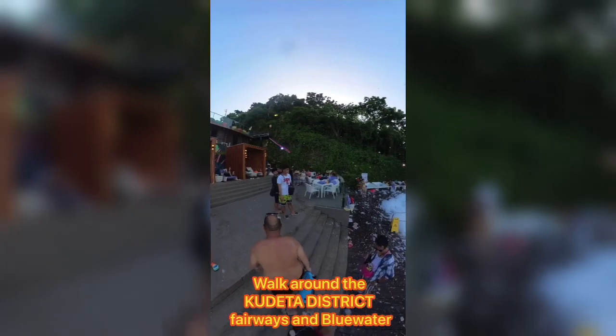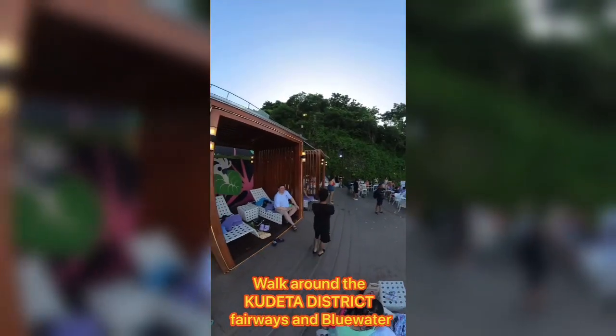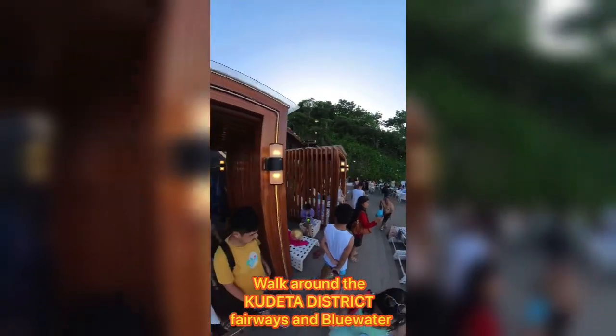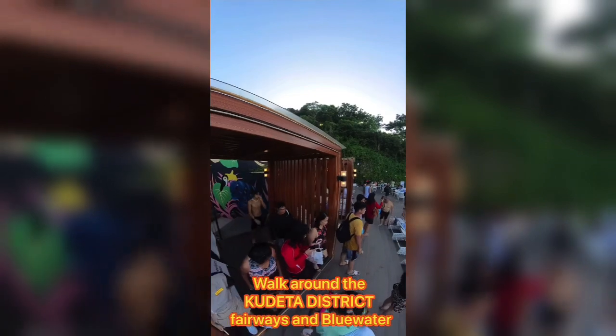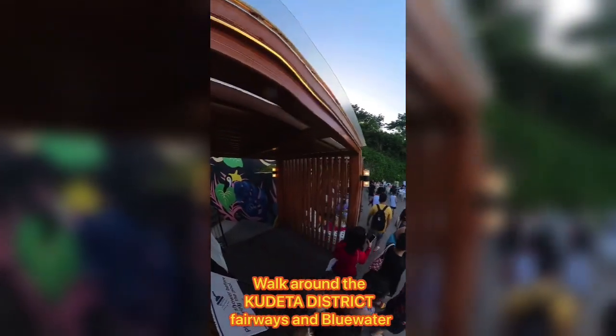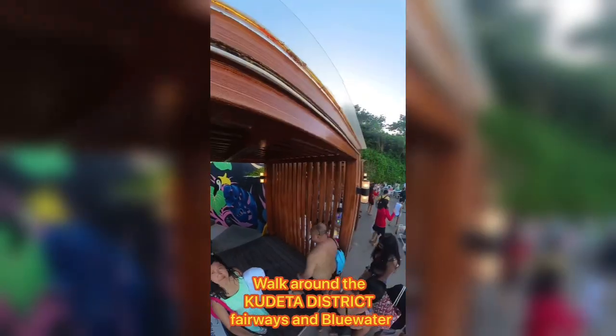In the water when it was sunrise, it was actually beautiful. If you do go to Fairways and Blue Waters, you need to go to the beach at sunrise. It's just wow. And that's one of the pools. I don't know which one this is. Maybe that's the infinity pool? I don't know. Infinity pool.